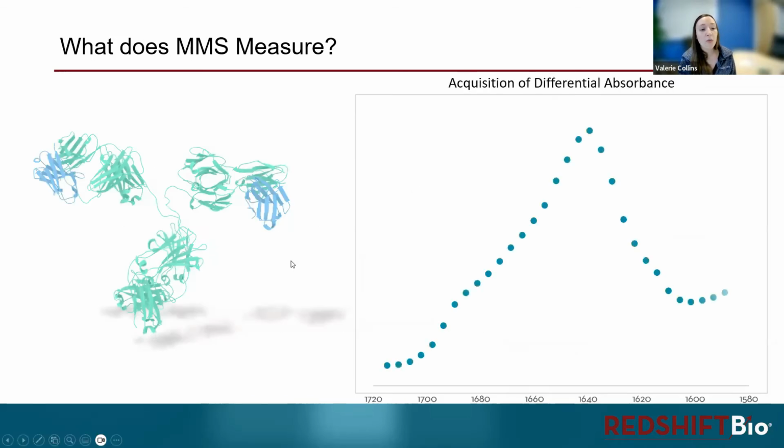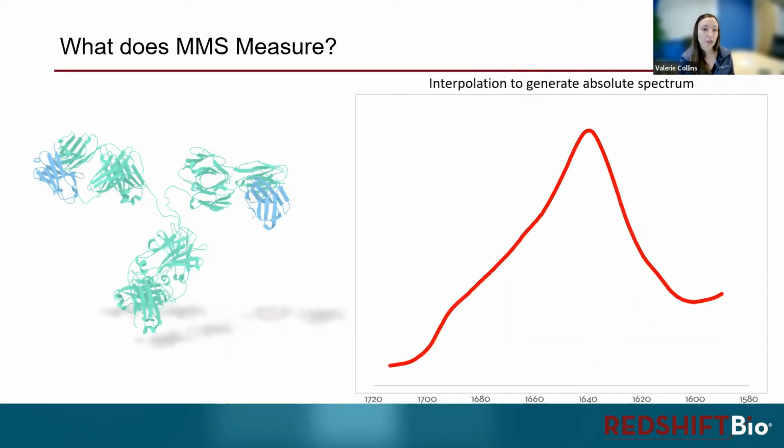So we've gone over how the system acquires the raw differential absorbance spectrum, but now we'll go through the software and how the software analyzes that data. So we start with the raw differential absorbance, and then the software normalizes that for concentration. So this is how we can analyze multiple different samples, all at different concentrations.